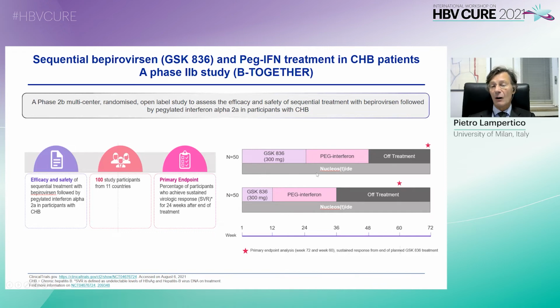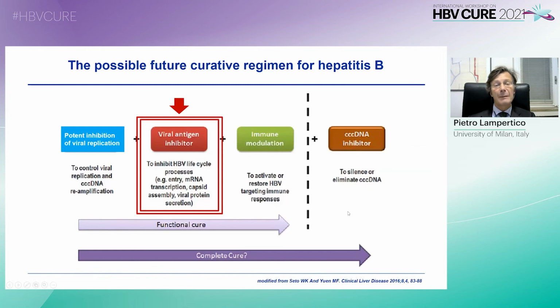In the context of long-term NUC therapy, the primary endpoint will be at week 72, defined as a sustained response. I would make the point that this is not really sustained because all patients would be on NUC therapy. I would really ask the companies not to use "sustained" for responses during NUC therapy, please. But there is another possibility.